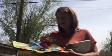How many bees can you see? So there's an interaction to this book too. It asks other questions, so you're searching. And here's one of the garden. So fun.